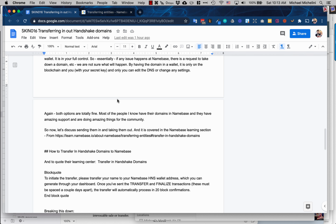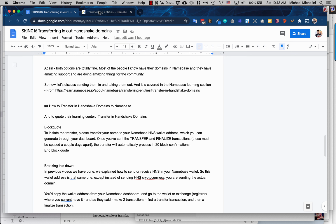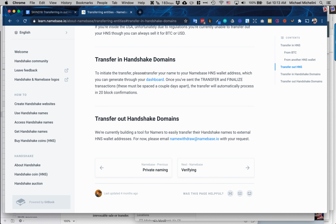I'm also kind of quoting this from their guide that Johnny Woo has done amazing work putting together. So first there's transfer and then there's finalize, right? So first the transfer is processed after 20 block confirmations, and the other one takes about 48 hours or 288 blocks, and then that will be the finalize, and that's when it's actually in your receiving account. So it's about 2 days to transfer between registrars, it looks like. I'm studying this myself too. So that's going into Namebase.